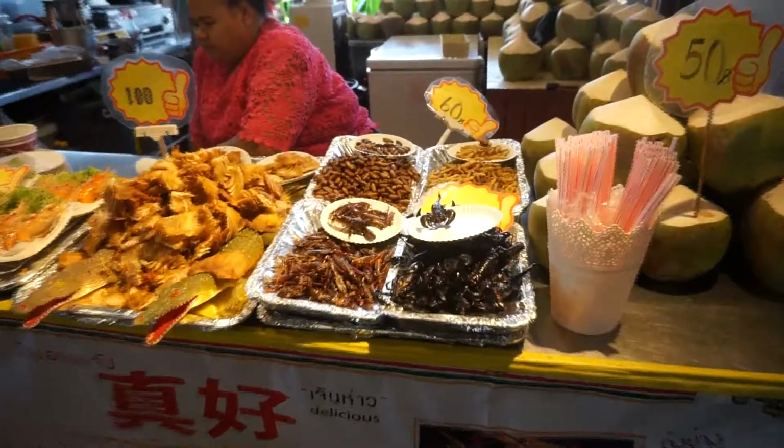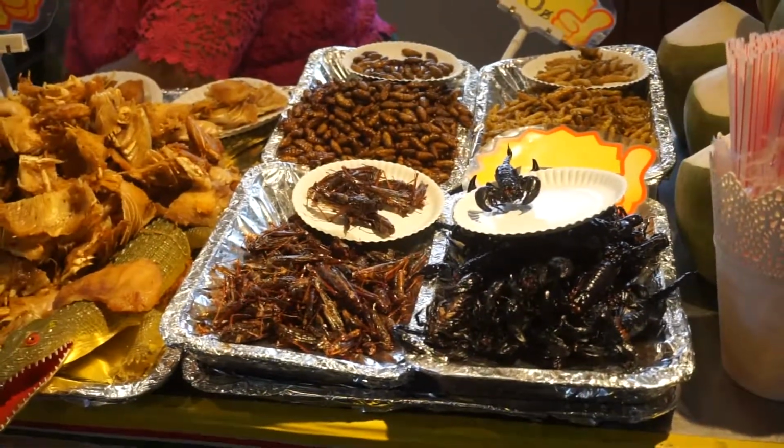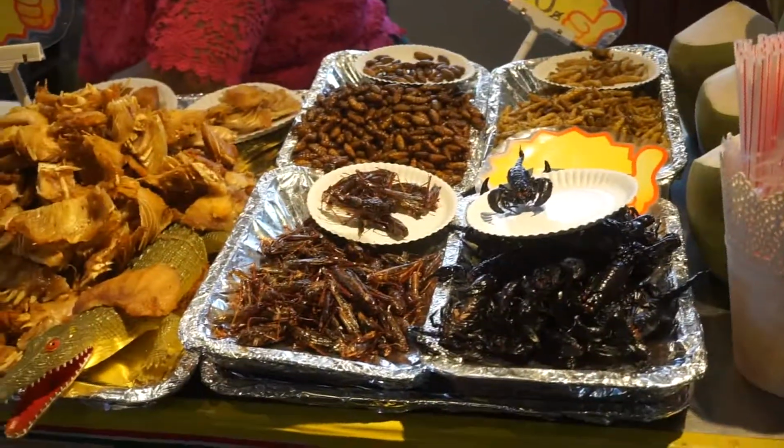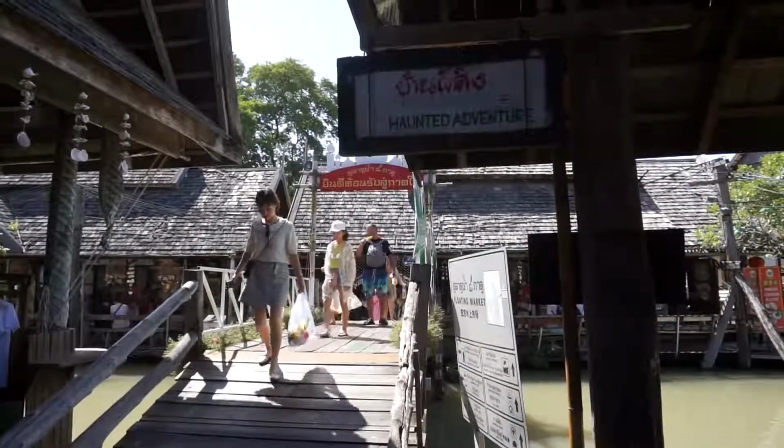So we also have a water bird inside this floating market. This is the craziest thing I have ever seen in any market. Now it's time to have the haunted adventure inside the floating market, the swing adventure and Thai costume photography.